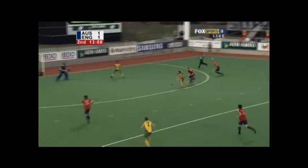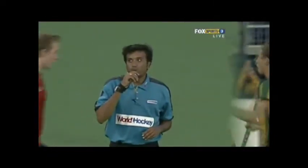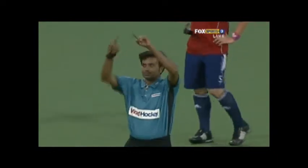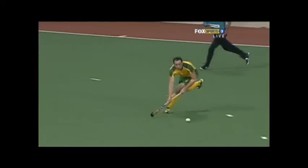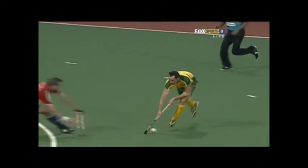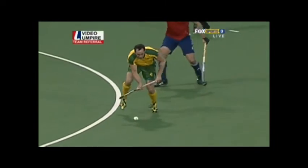Ball went all the way through. Turner on the reverse and finishes. Going for the appeal. This will be interesting. No, back of the stick. Well, that's what it's for. Well, the player's reaction is generally pretty right. The crowd don't like that one.